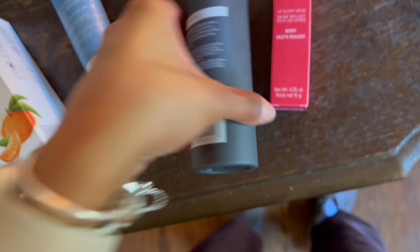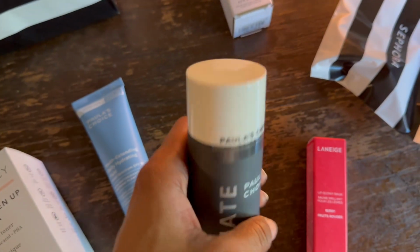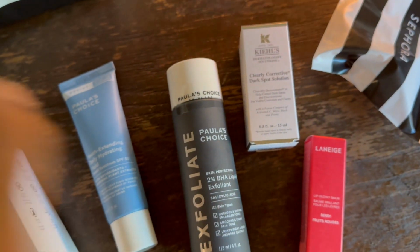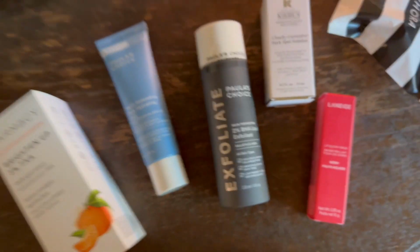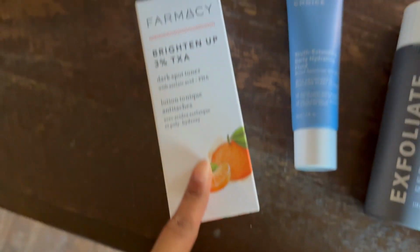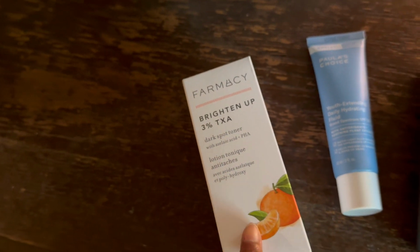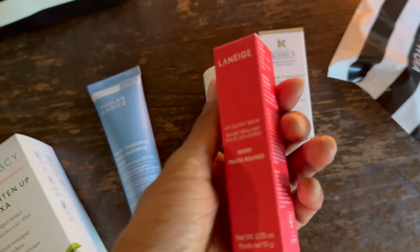So I got another one of those, and I just learned, I don't know why I just learned this, but BHA is for below the surface, AHA is for above the surface. So this is gonna really help because she said it has PHA and AHA in it, and then this has BHA. Y'all already know.